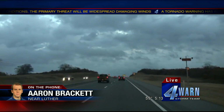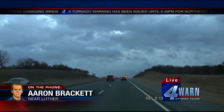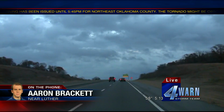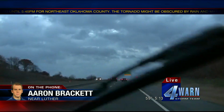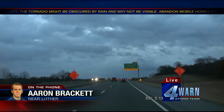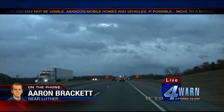I can see a lowering, Mike. I cannot see any broad rotation, and I cannot see any funnel cloud or anything in contact with the ground. I want to emphasize that. I can see most of the storm right now. We are showing you the front windshield view right now. But I am looking, Kevin Josephine is looking behind the vehicle. We are looking for any tornado. And, Mike, right now we do not see anything.